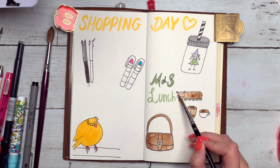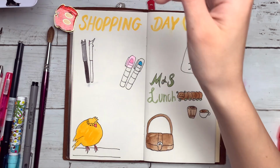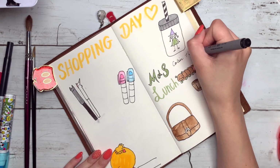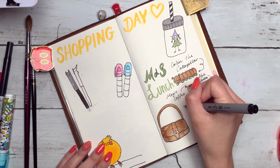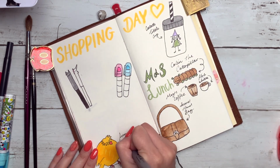His little hair on top of his head was all squished. It was adorable. And it's things like that I like to put in my journal because I would never remember that. I would never ever remember that I saw this funny little bird on this particular day. That would never come into my mind again, probably. So I like to make sure that I put little things like that in my journal.